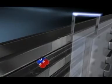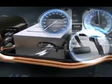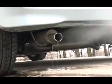When the electron gets to the oxygen side, it recombines with the proton and oxygen to make H2O, or water. During this process, some heat is also liberated, which can be used to either warm the cabin or be rejected through the cooling system. The byproduct, water, comes out the tailpipe, generally in vapor form.